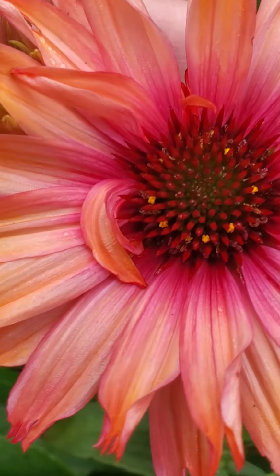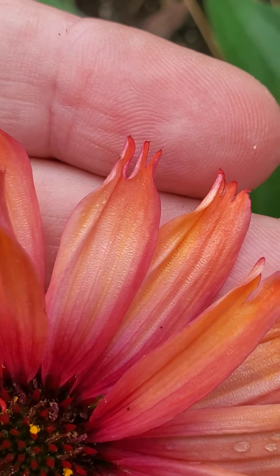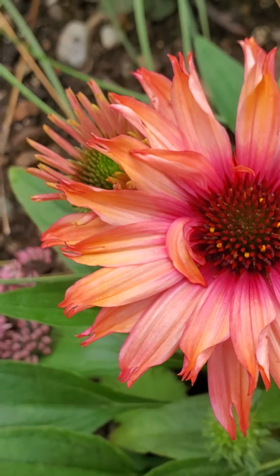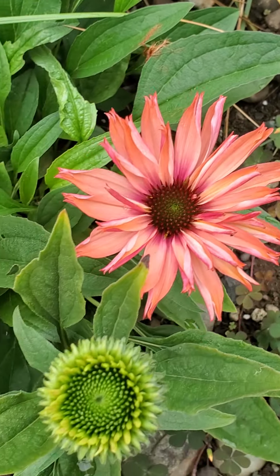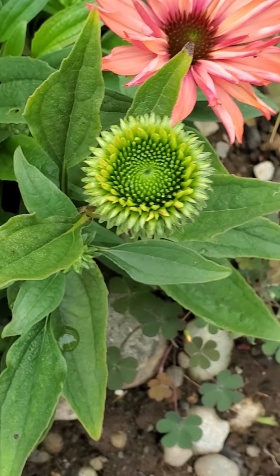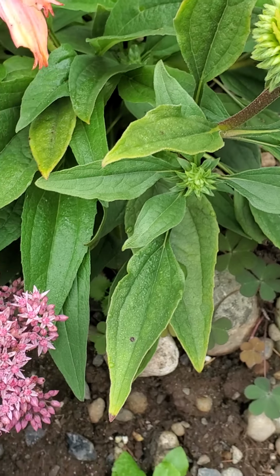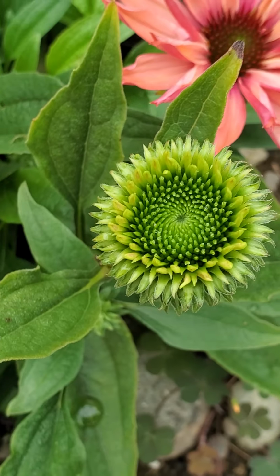look. I mean, just look at this. And the ends of the petals are like tattered. Isn't that stunning? These colors, these sunset colors, so pretty. Yeah, excellent cut flower as well. And I don't know if they're deer proof. I've read varying accounts on that.